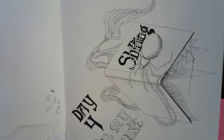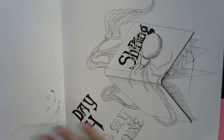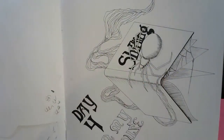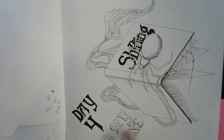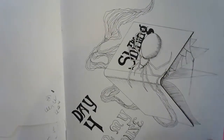The next one was something in my house. I have a ton of books. I've got over 700 books. The Shining is one of them. So I drew a book, and then you can't just have a book, so I drew a spider because I'm one of those people that will let the spider live in the house as long as he's not in my shower. Everywhere else he's fine. And then kind of a smoke. I don't smoke in my house, but I do vape a lot. So, you know, just trying out different things.